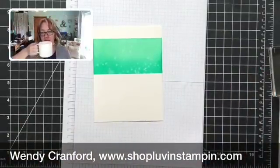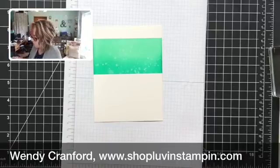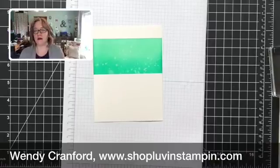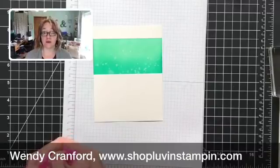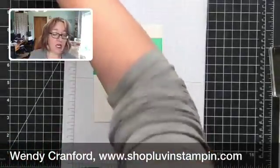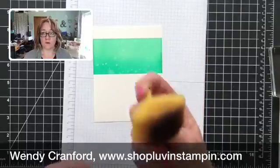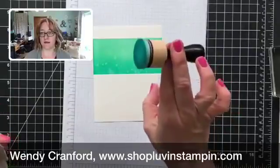So give me a second here. Okay. Fran says, daubers are what I have, so that must be why I do not have luck blending. That is why, Fran. You've got to get some sponges. Sponges will help. You can use these, but for years I just used these because it was such a cheaper option. So try it with these. If you don't like that, get some of these.